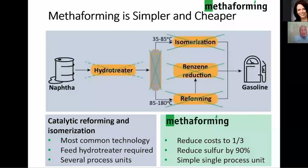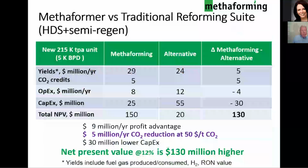Now, to understand the full value of that, I convert that into the net present value comparison of methaforming to the alternative of semi-regen reforming and its hydrotreater. I focus first on the first column under methaforming, so you understand what the column means. Yields from the methaformer for this 215 KTPA relatively small unit are worth $29 million a year. This is based on US Gulf Coast long-range prices. You'll always want to put your own set of prices in, which we can facilitate.